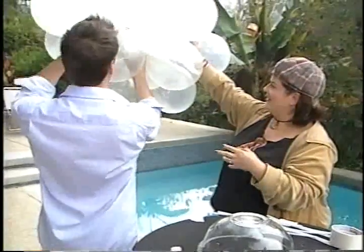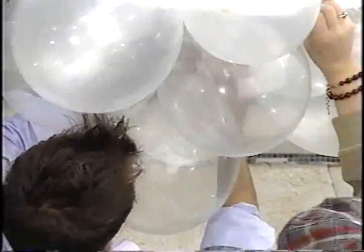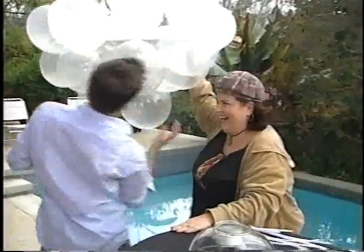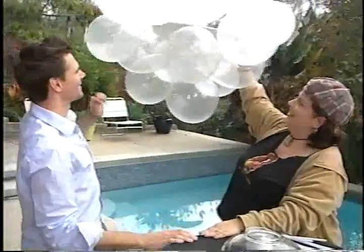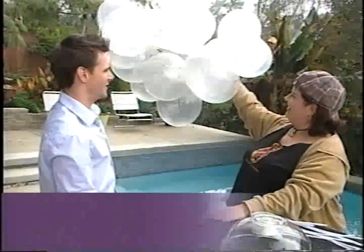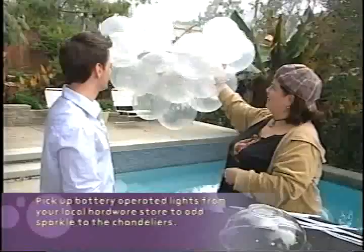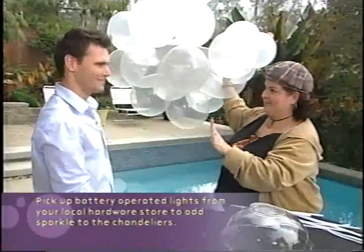So we have one space left for one more balloon at the bottom. That's it. And then we're going to put lights on the top. This is adorable and simple and inexpensive.